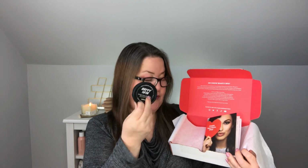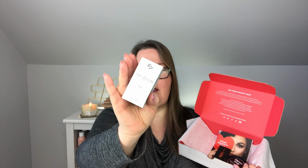That was my Allure beauty box for February. How fantastic was that box? We got our introduction to Lush. It's the Happy Skin, an exfoliant. It was a half size, but still $13 worth. The little commodity milk to try in the bold scent. I don't think I've ever used one of the bolds because I do have a couple of people in my life that are scent sensitive, so I try not to go overboard in case I see them. We got this FP Tri Balm to smear all over your face and then just wipe off and you're clean.